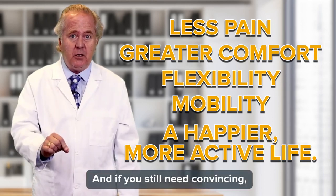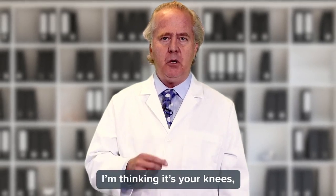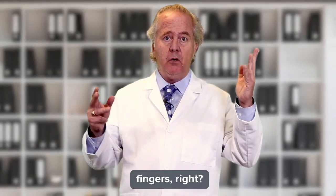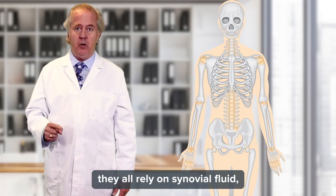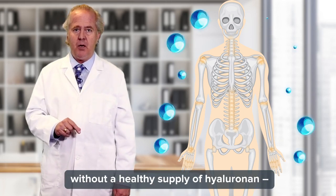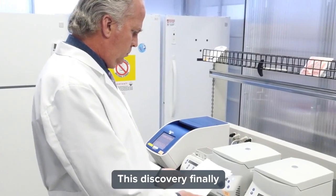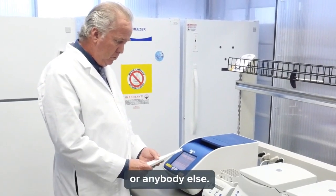And if you still need convincing, answer me this. Which joints are causing you problems right now? I'm thinking it's your knees, hips, ankles, shoulders, spine, elbows, wrists, fingers, right? Guess what? These are all called synovial joints. In other words, they all rely on synovial fluid or joint jello to function properly. Therefore, they cannot do their job without a healthy supply of hyaluronan, the guardian of your joints and the key arthroprotective agent. This discovery finally explained to me why glucosamine and chondroitin did not work for Sarah or anybody else.